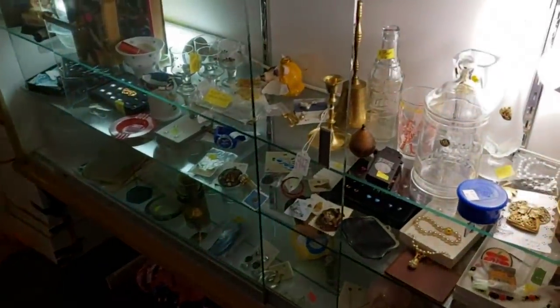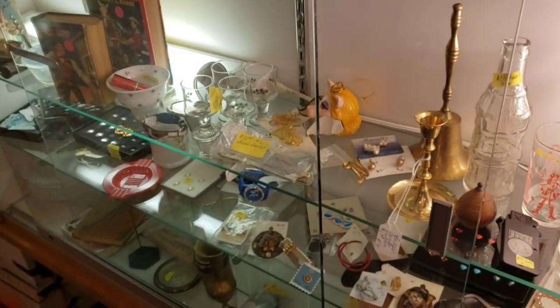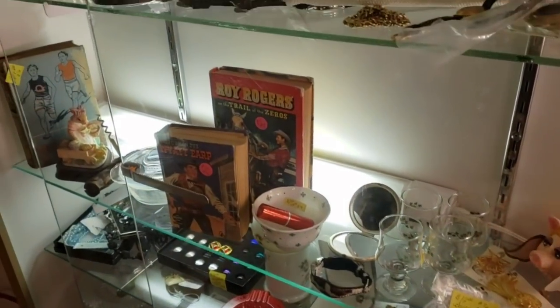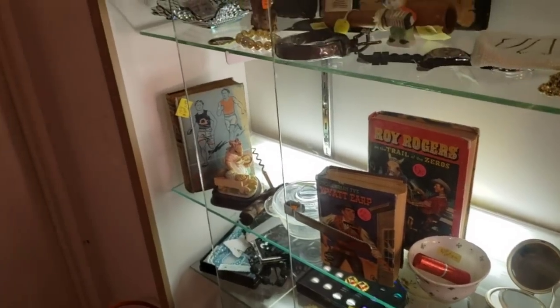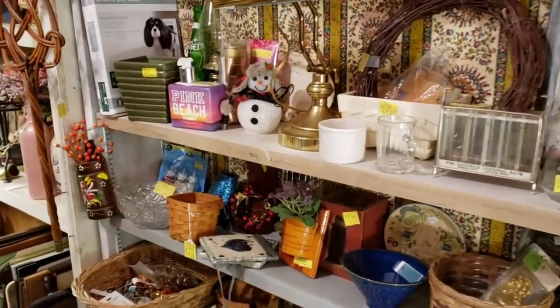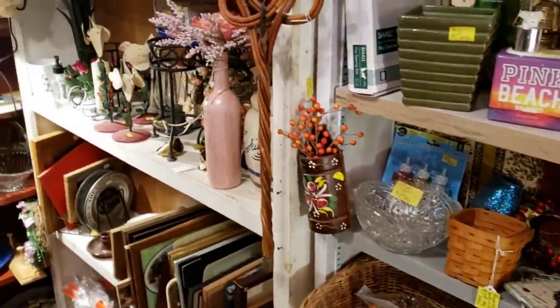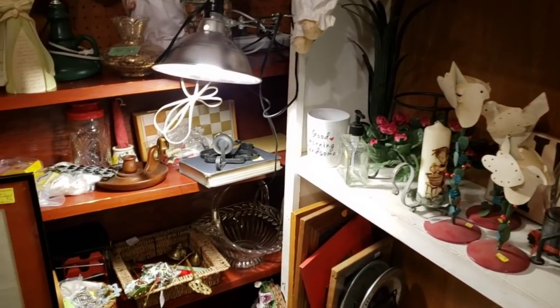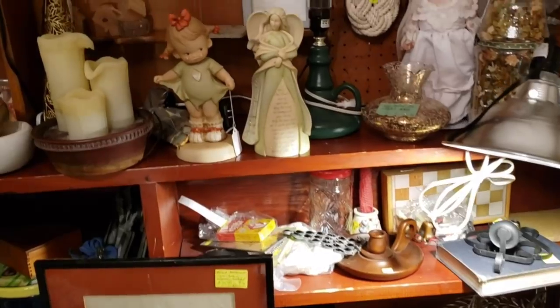All right, so we're in the side here. We got those little treasures already. Let's check out over here. Not really feeling it. I'm gonna set this down here. It's a little new. She's cute.